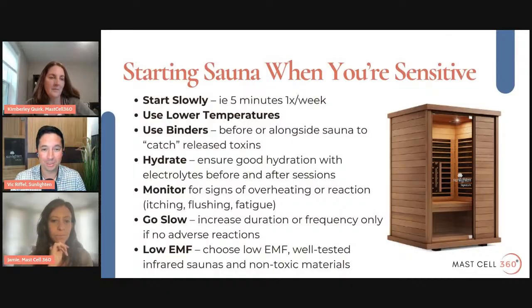So some people don't use the binders, but what's working for them is they get into the sauna and their brain fog lifts. Everyone is going to be on a different part of the wellness spectrum. So that's where you figure out what's right for you. And just like this is showing here, you've got to dip your toes in and just see how things go.